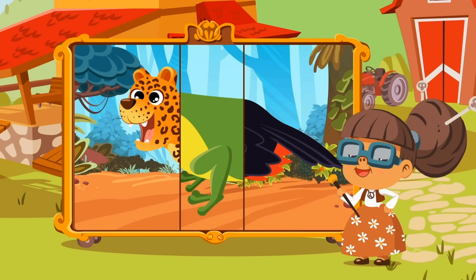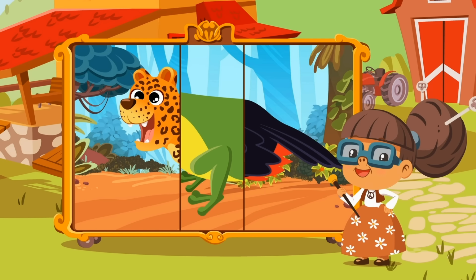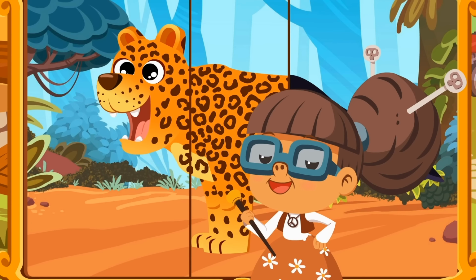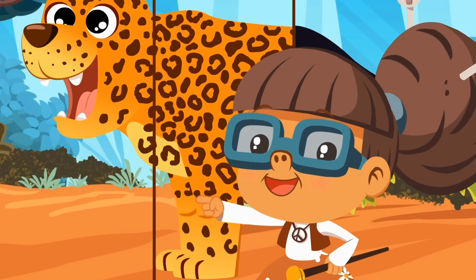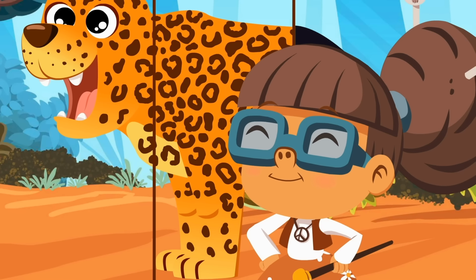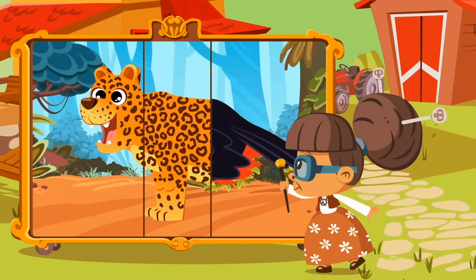Most mammals, like this leopard, have their bodies covered with hair! So let's look for a very hairy body! Let's turn the pen! There it is! As you can see, the leopard's body has spots! They help them to camouflage themselves in the undergrowth to hunt better! Now it's time to find the tail!